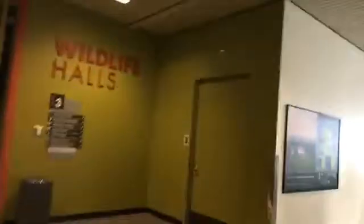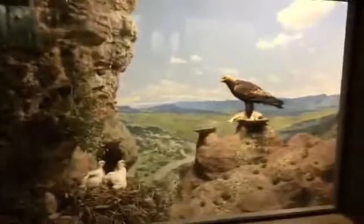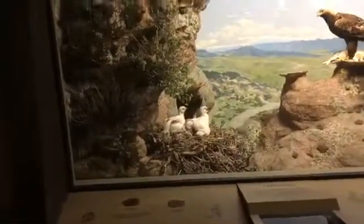So this is the wildlife halls. There are 2 different floors of these. And this is how the museum started. Hold on, before we go, we need to do a thing. During the school week, they have schools that come here and they do tours with them. So these are these huge dioramas that they have of these taxidermy animals. So if taxidermy bothers you, maybe time to go get a snack.